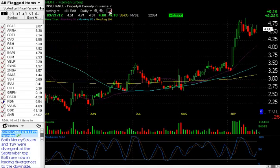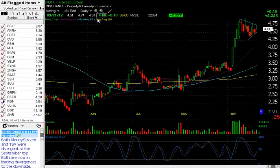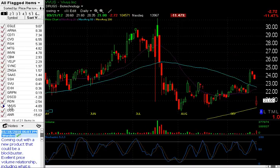RDN, same group as MTG. Once again, this is not a clean one, but it's still a strong one, and so I think we still got a chance on this. We just got to nail down, and you got to make sure you align on all time frames to make sure you get the best entry.